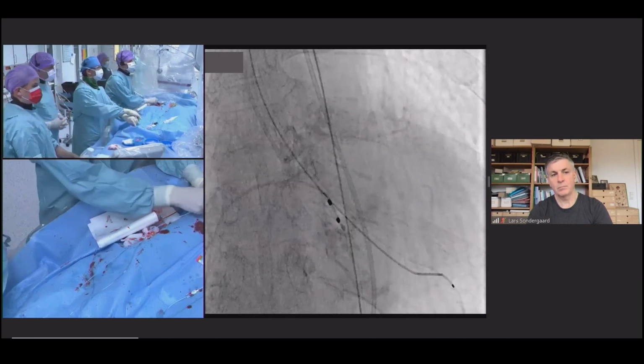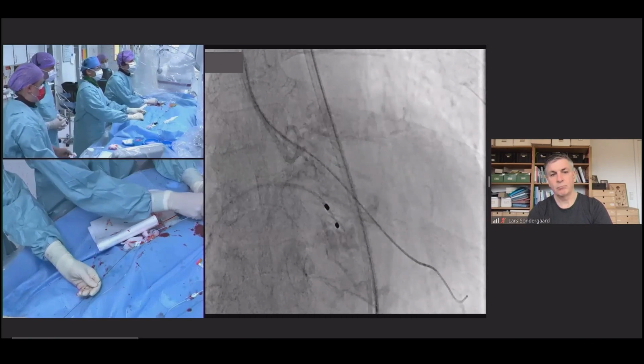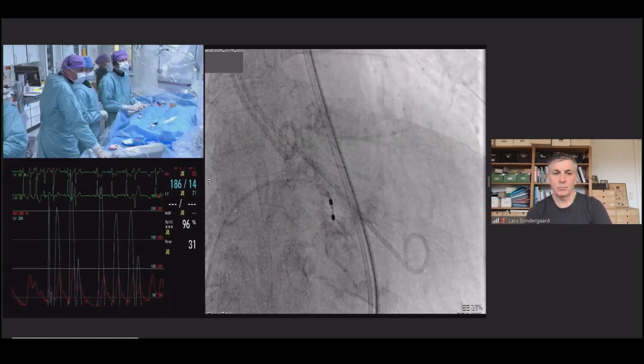Yeah, it's really very calcified. Coming. It passes nicely. Good. Careful. And are we entangled at the tip? There's certainly a high gradient, no doubt about that.